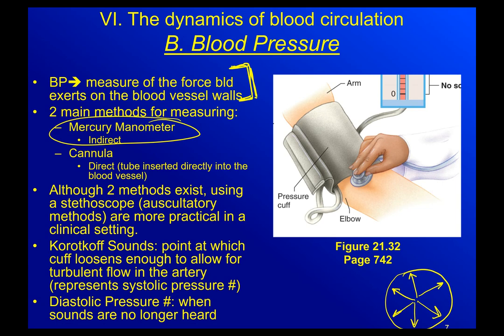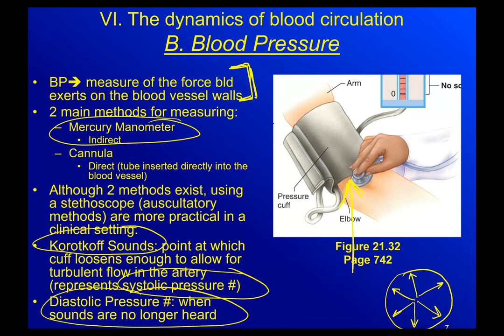Now, the sounds that you're listening for when you do this type of thing are called Korotkoff sounds. Okay? Pretty much, this is the point where the cuff loosens enough to allow turbulent blood flow in the artery that's being compressed by the band on your arm. That first number represents the systolic pressure, the pressure that is being exerted when your heart compresses, when it beats, when it squeezes, okay? The diastolic pressure is when you don't hear any more sound at all.